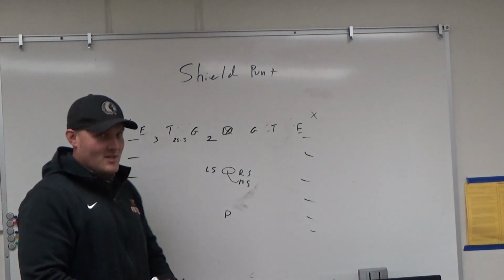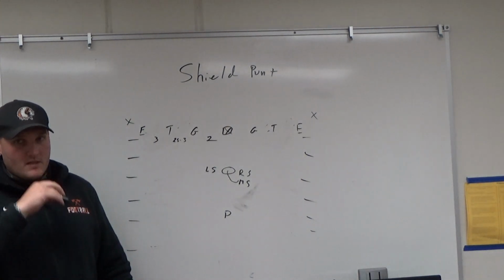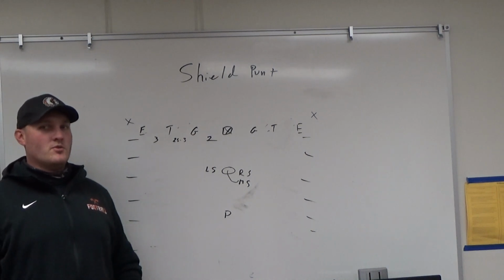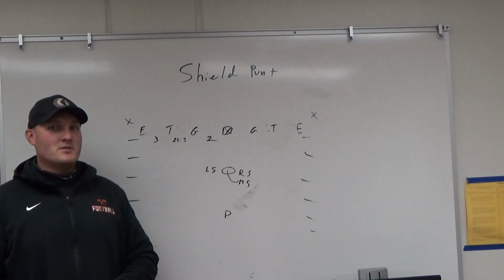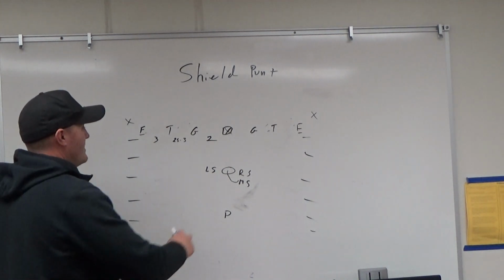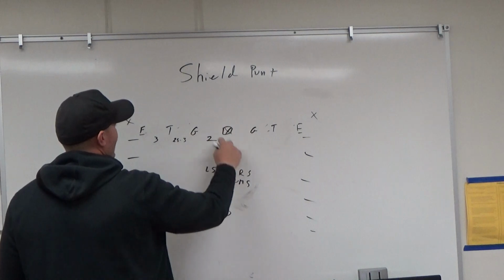We were able to adjust some things, but again, so split guards are 2 yards, tackles and ends are 2.5 to 3. The shield guys' heels are at 8, just like we were talking about. The punter's at 14 to 15. Left and right shield players, they apex the A gap.